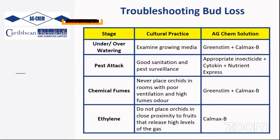Now, chemical fumes. A lot of growers don't think about this, but it is a major issue that can occur. You place your orchids, and it's for those who even have their orchids at home in rooms. You paint your room, so you just put a fresh coat of paint on the wall, or in your nursery, you use black oil to prevent ants from coming onto your beds, or some other chemical. Some of these chemicals can affect the orchids and cause severe effects on them. One of the treatments that we recommend there would be Green Stem plus Calmax B. The Green Stem would help the plant to cope with the stress issues, and Calmax B would then also prevent the flower abortion because of the high calcium.